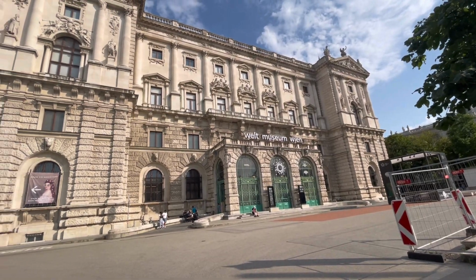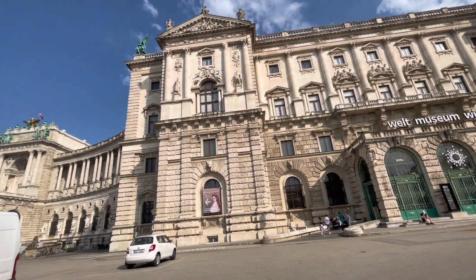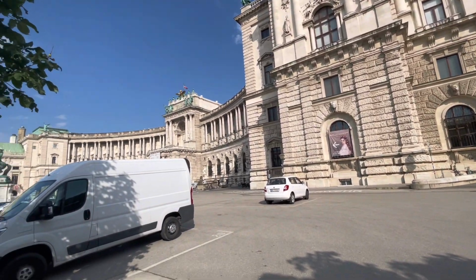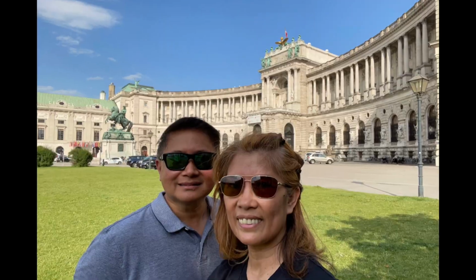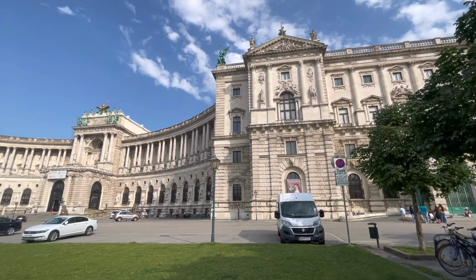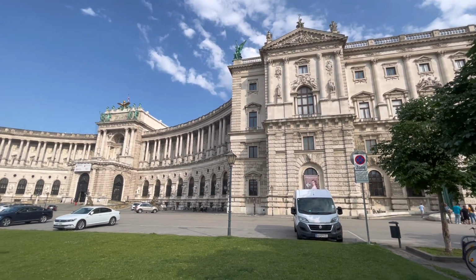This is the Hofburg Palace in Vienna. It provides an authentic view into the daily life of what was once the center of the powerful Habsburg dynasty, a family that once ruled the Austria-Hungary Empire.